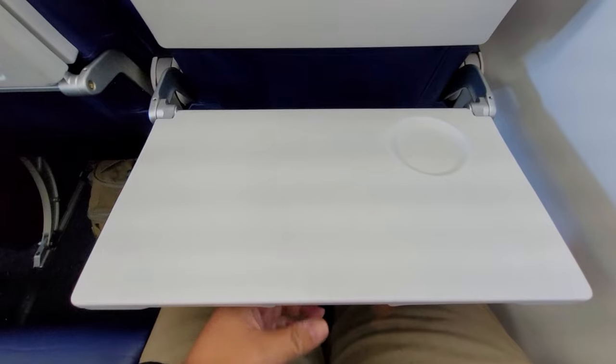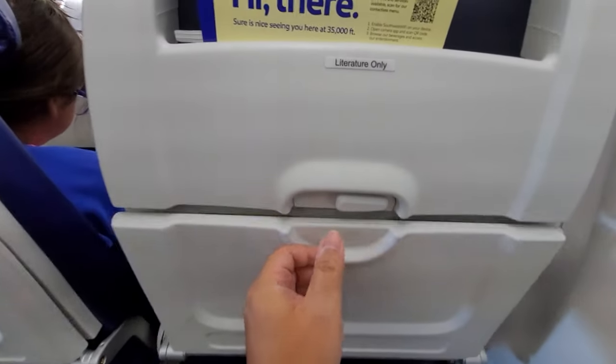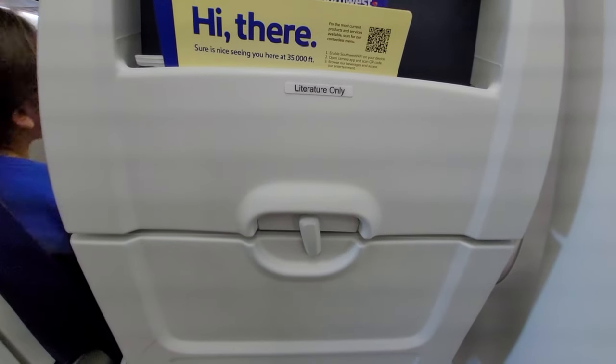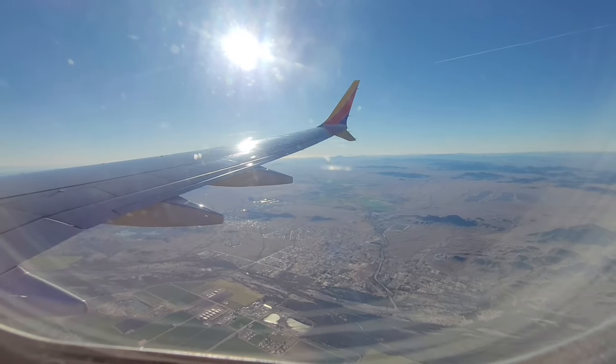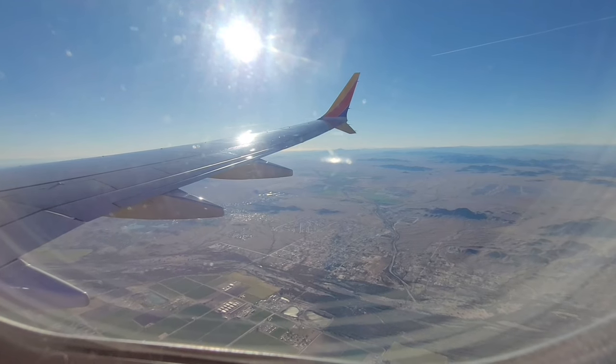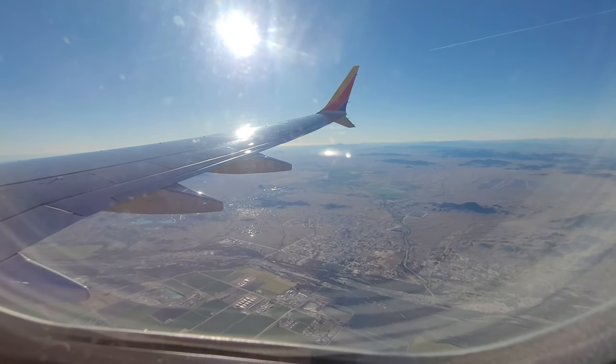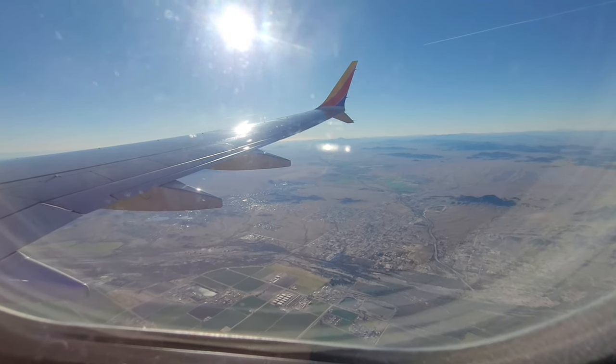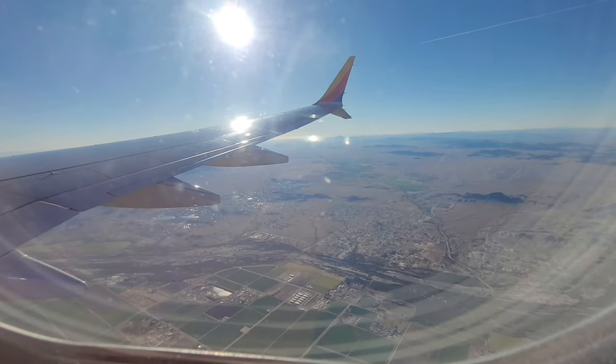Welcome, Phoenix. And with that announcement, let's wrap up this trip report and flight experience on Southwest Airlines 2915. This is my fifth Southwest trip report and final trip report of 2023. Each experience is different based on the crew, the plane, the mood of the passengers, or occasion for the flight.